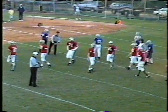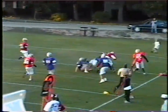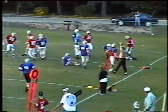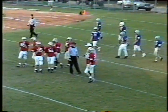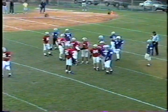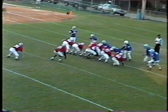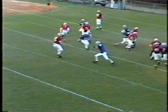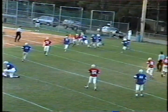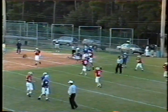Number 45 for the Cowboys. Number one is on the carry, but there is a flag way back. We got a clipping penalty on that. The touchdown did not count. There's a flag on the play. Wide open. He's stopped down there, and that is the end of the ball game, folks. 52-13.